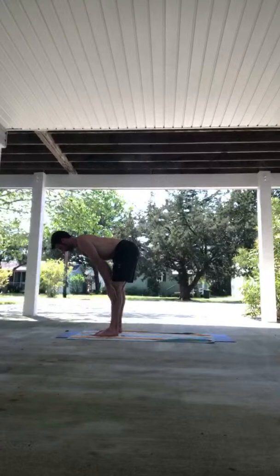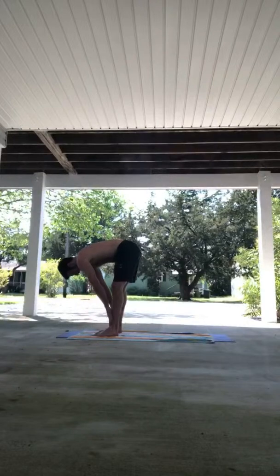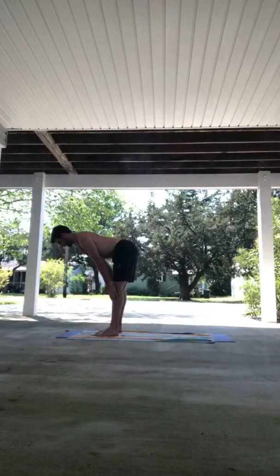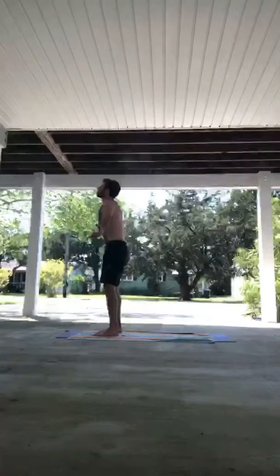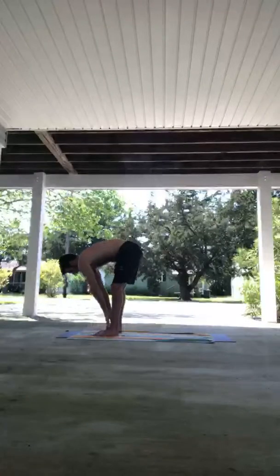Inhale, halfway lift. Broaden the chest. Tighten the core. Exhale, fold. Inhale, halfway lift. Make sure you're pushing into the shins for feet. Inhale, arms all the way up. Reach up. Exhale, fold down. Inhale, halfway lift again. Exhale to plank.